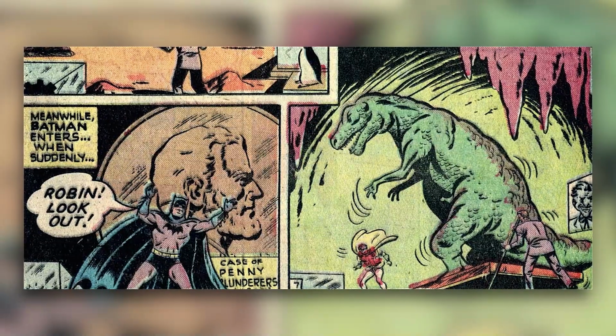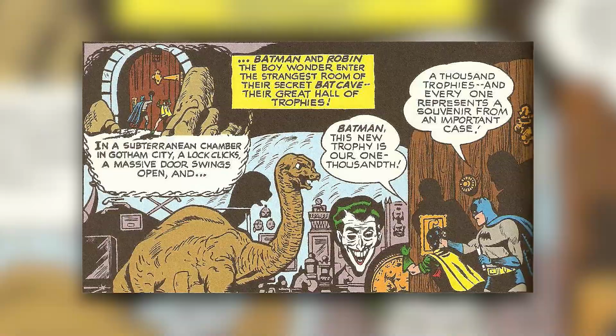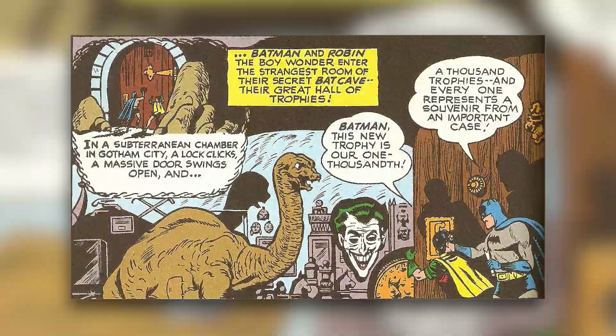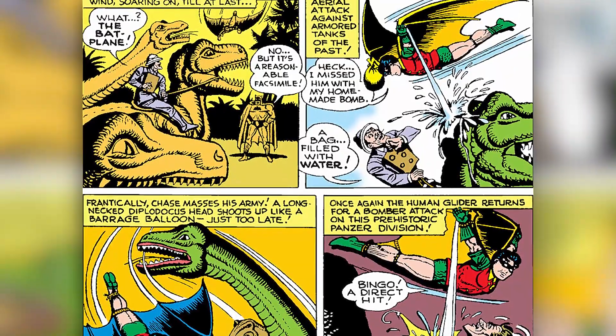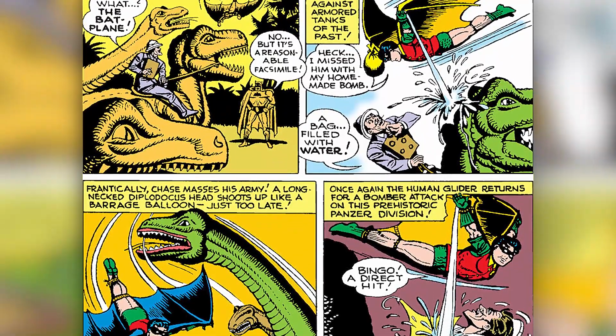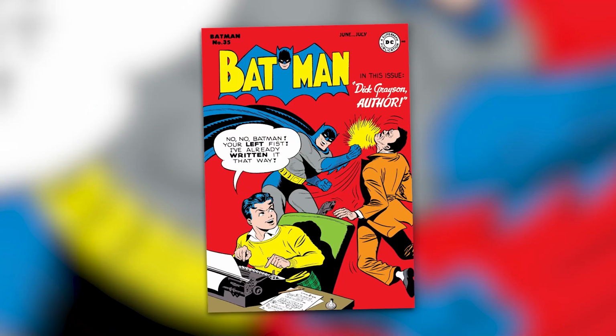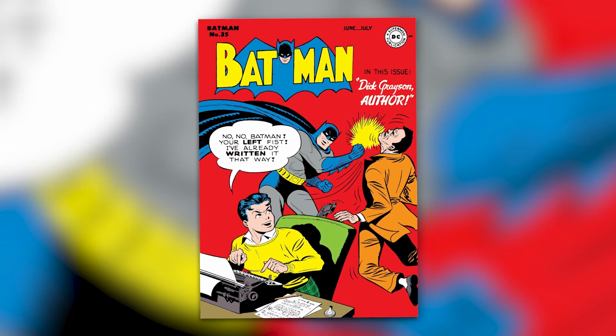In issue 48, we see the animatronic dinosaur is a T-Rex. Then in Batman issue 148 from 1950, we see it's a Brontosaurus. The cool thing about this is that these animatronic dinosaurs actually came from a real case that happened to Batman in the comic books. Batman actually fought these animatronic dinosaurs in Batman issue 35 from 1946.